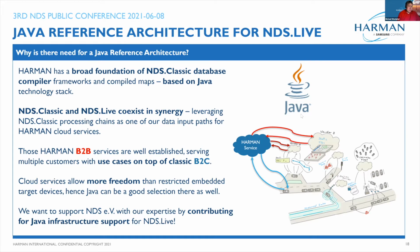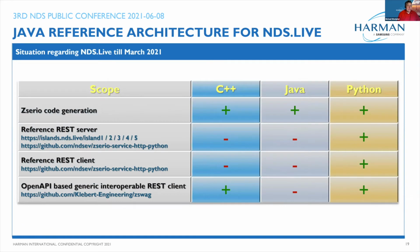Therefore, Java can be a good selection there as well. So we don't want to limit the usage of a technology stack, and therefore we want to improve the Java technology stack regarding NDS Live. And because of this, we want to support the NDS Live development with our expertise by contributing the Java infrastructure support for this framework or this technology. So what was the situation regarding NDS Live till March this year?